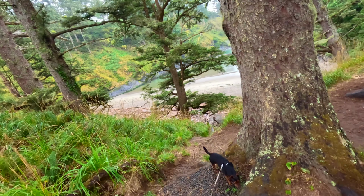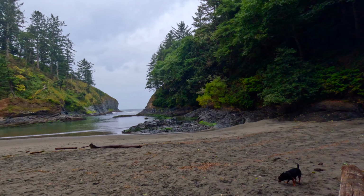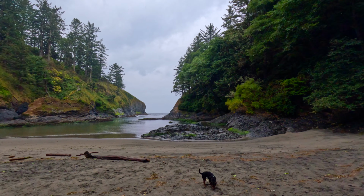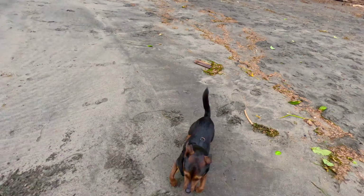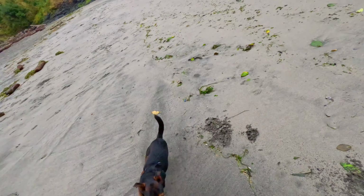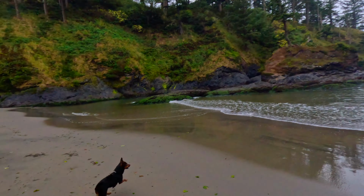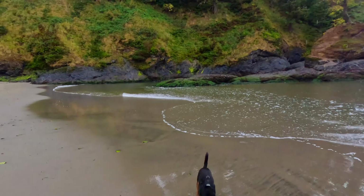Let's get it. Alright, I'm gonna let you off your leash just for this part. Come here. I had to guess it's probably due to dangerous sneak tides or something. Sneak waves. Made it down to the bottom of that area. The trail you can see way up above. The dog loves the sand. Yes. Is it fun? Did you find the beach? Salty?